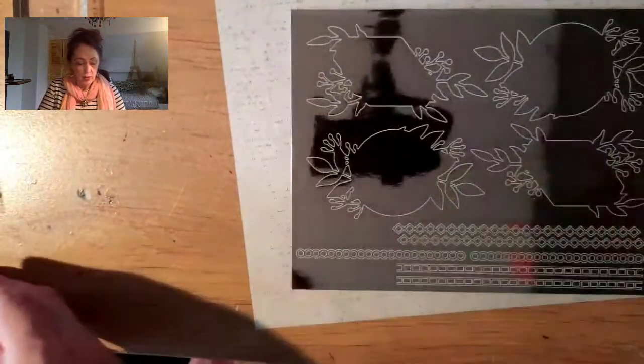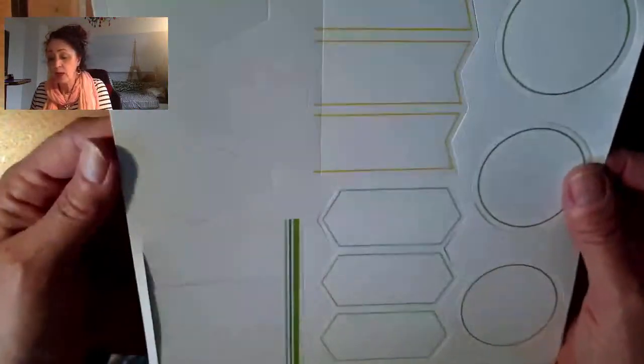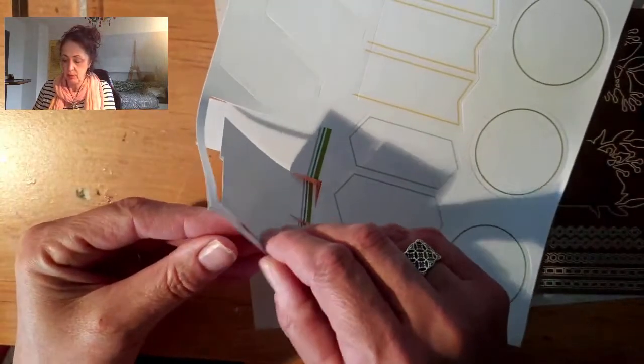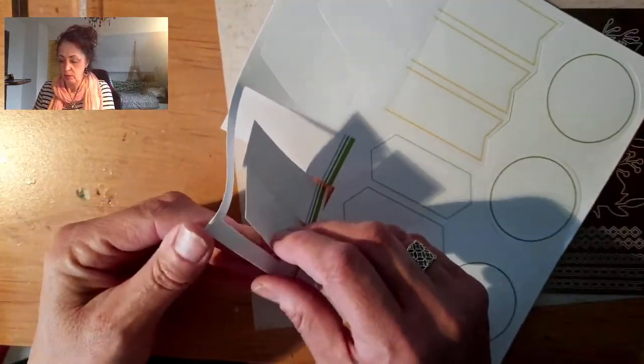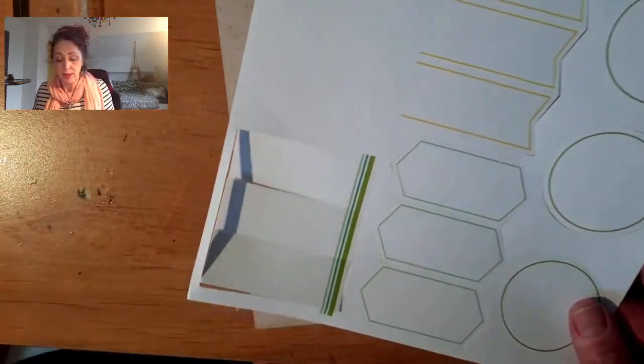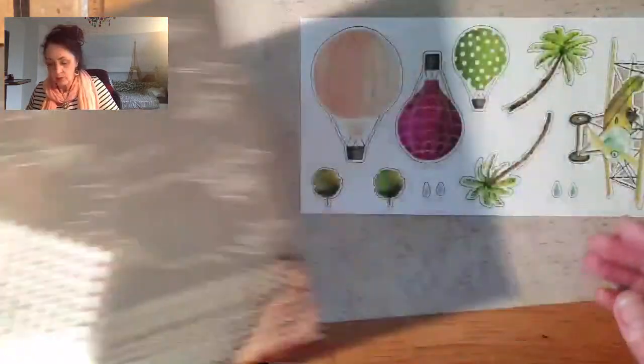And then we have these die cuts. And I'm not sure. These die cuts aren't super thick. Although I think maybe I'm lying. Are there two sheets here or one? Well, I think it's only one. So I'm going to leave that like this because I think I'm going to want to use a Stamparatus. Okay. So let's get started.